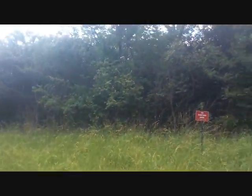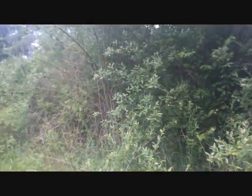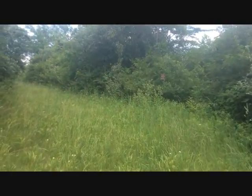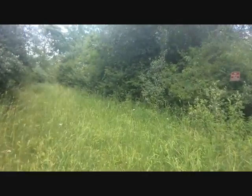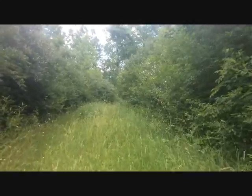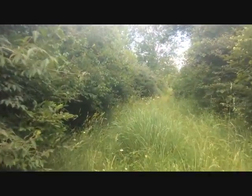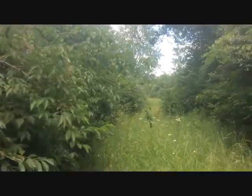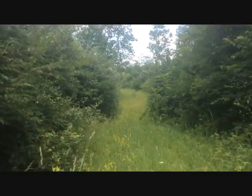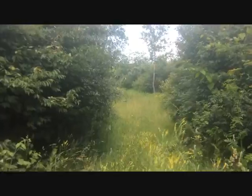Now, I did not come in this way, so I'm sort of guessing on which way to go to get to the ancient trail, and I'm going to guess that it's this way, just by direction. So we're going to go this way and see. Can't look at a park map because these are not on the park map.